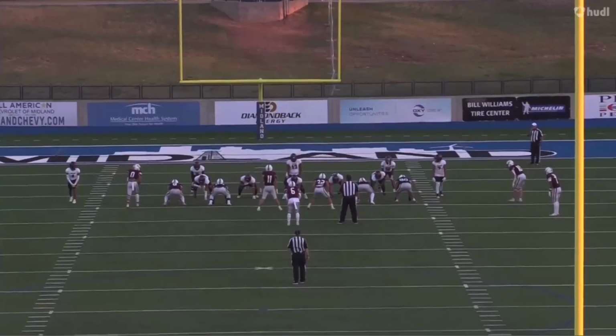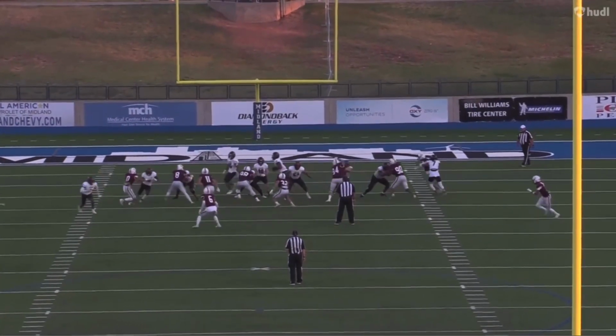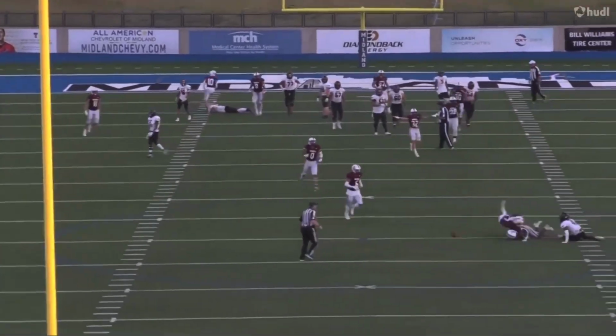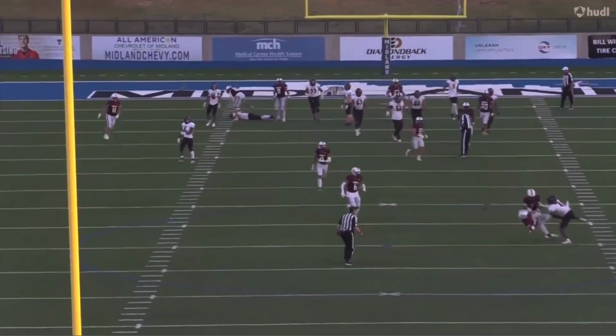Here, you can tell he's in good coverage. The ball was poorly thrown, but he was right there if the ball was in bounds. Good job using the sideline as his friend with the inside leverage. Here, again, you see him going up, high pointing that football. Very physical football play.